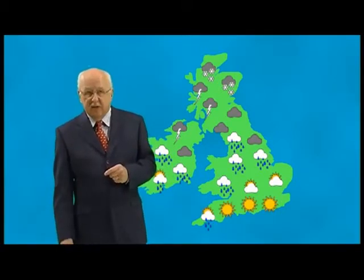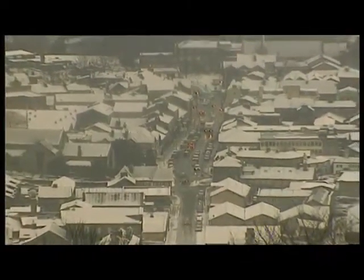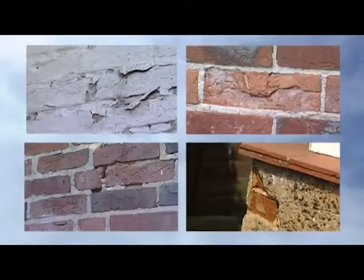So, how do we protect ourselves? We wrap up warm, we put our umbrellas up, or if it gets too rough, we run to our homes for cover. Now, that's all well and good for us, but what's protecting our homes? For many of us, our most valued investment. After all, these extreme weather conditions, year in, year out, can soon take their toll on the walls of your home. So, how can you protect your home from all this damage?